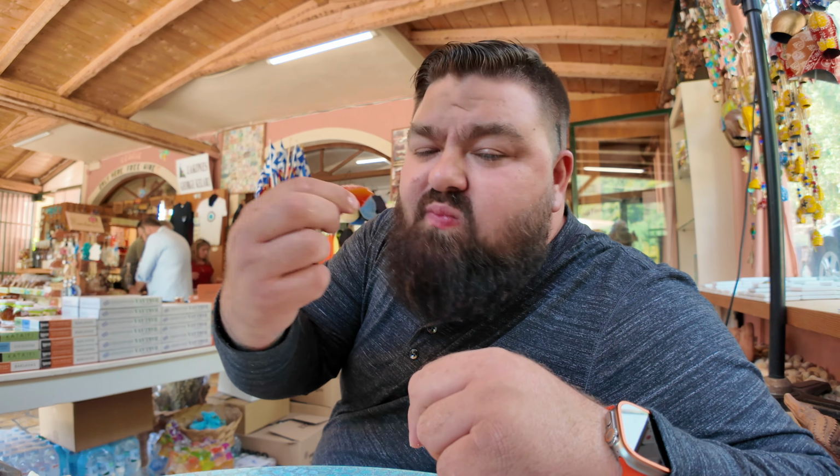I've had so much olive oil the past 2 days. It's insane the amount of olive oil I had. But let's soak up some of that olive oil and the piece of feta and tomato on that bread.